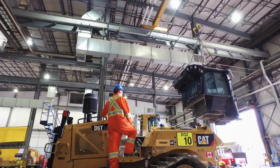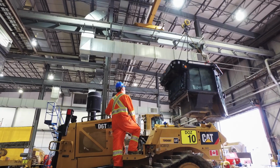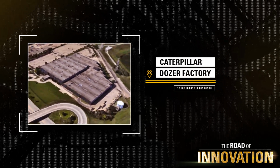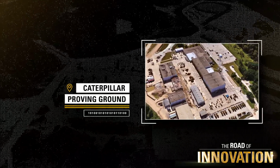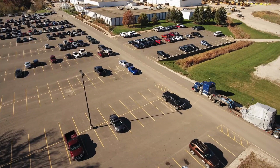Throughout this whole project, it's been really cool to see the machine evolve and see how far it's come in the last several years. All that effort and hard work was worth it in the end. The tractor's first steps take it from a factory in East Peoria to the nearby Caterpillar Proving Grounds. A trip of only 10 miles, but a huge step forward for the project.